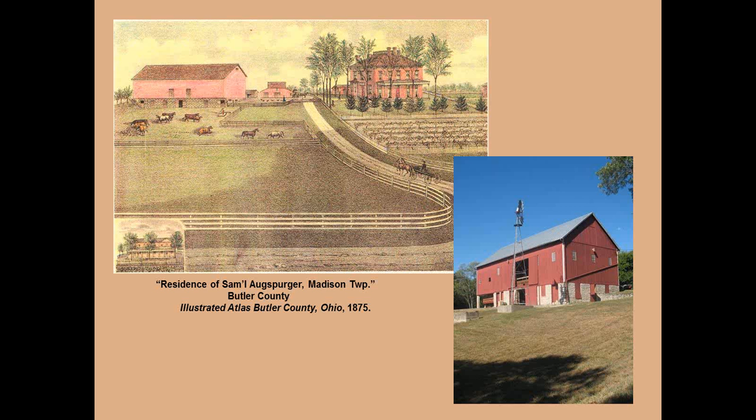This is a farmstead here in Butler County. It was built by a very important German Mennonite settlement here in Butler County in the very early 19th century. It's locally known as the Augsburger settlement. Much of it is on the National Register.